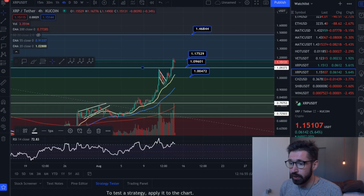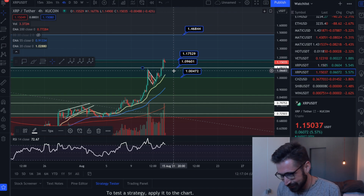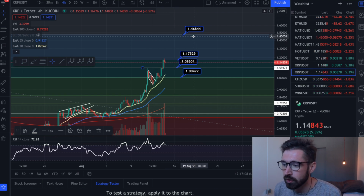So just a quick little update. I do think if we correct further, we would find support at $1.09. I will leave in that $1 level of support. However, as I've been saying, XRP simply doesn't correct as hard as it pumps. All right, guys, and then your next price target is $1.46.